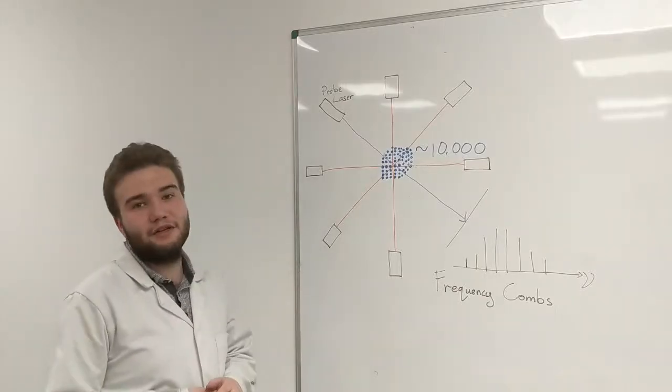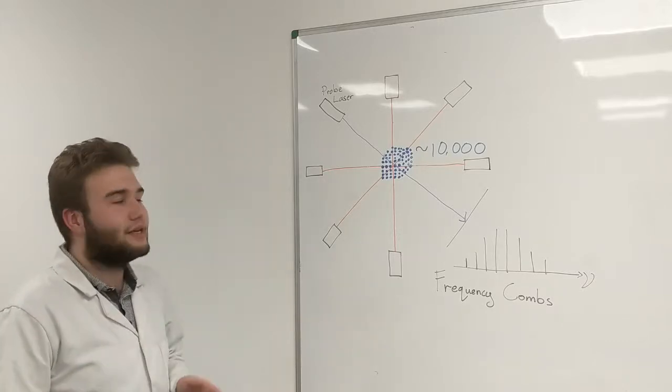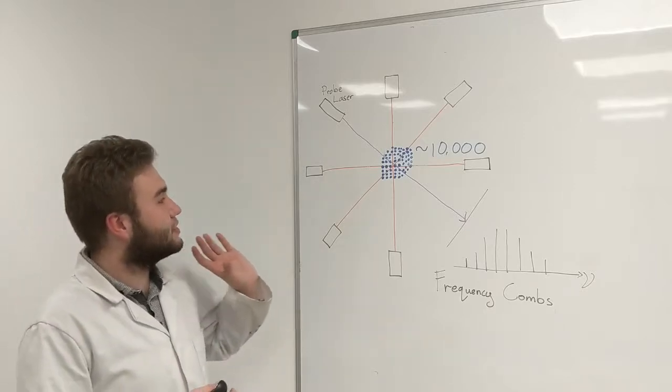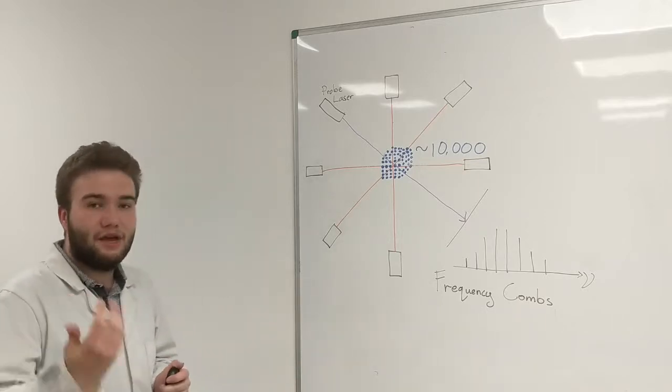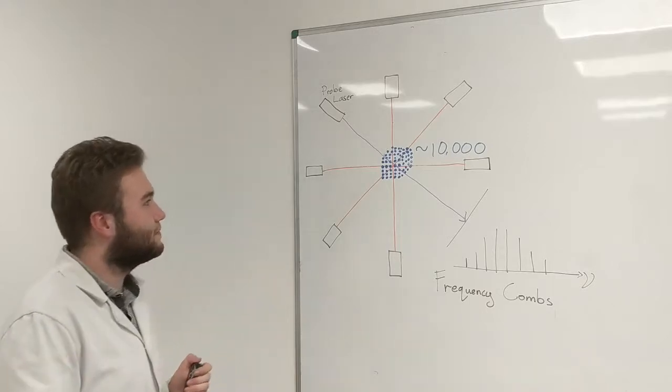Now we'll look at a strontium atomic clock. Strontium atomic clocks are known as strontium optical lattice clocks. The optical bit comes from the clock transition we measure being in an optical regime. Therefore, we have a higher frequency and a higher quality factor to go along with that clock.